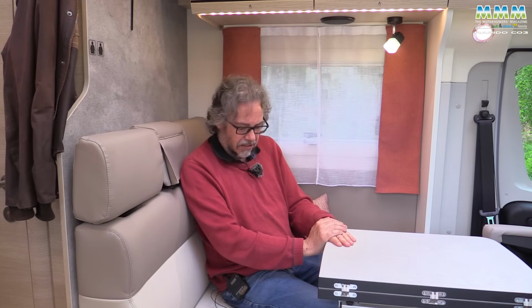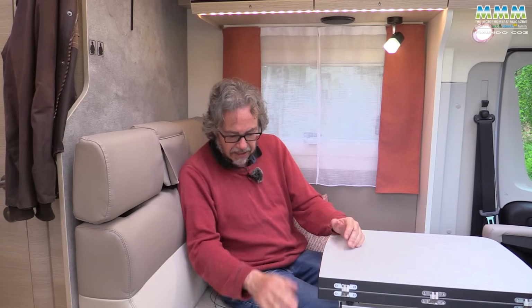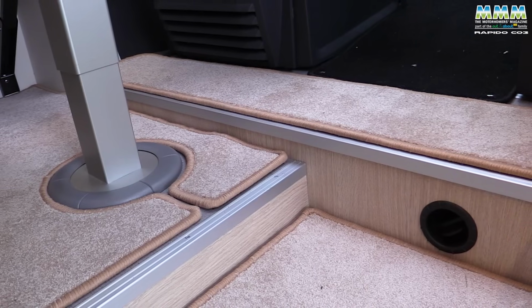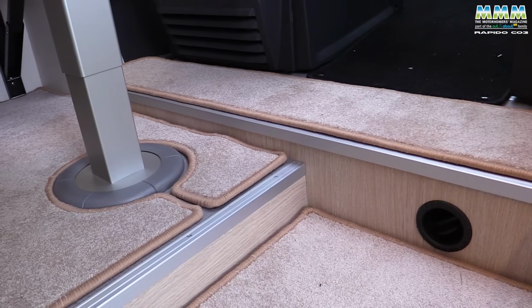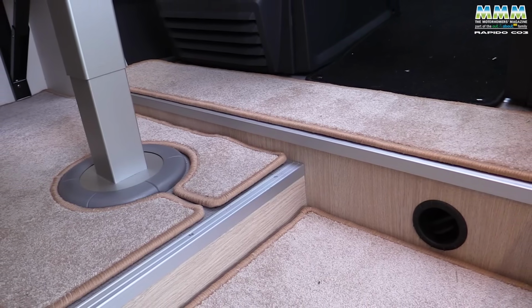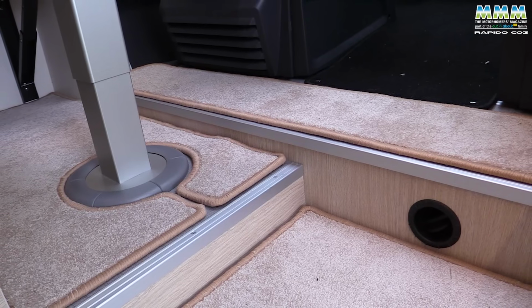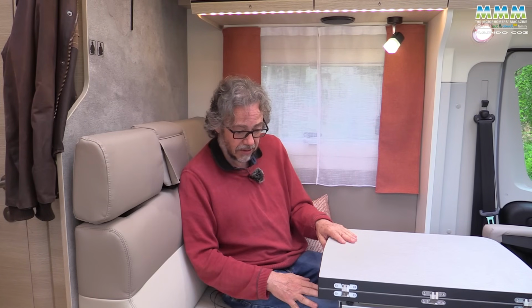One thing though seems a bit strange. Always in these Fiat based models you get a step from the cab down into the living area. Well, that's pretty normal, but here there's a 3rd floor height under the table. I can't understand why they didn't just carry the Fiat cab floor height into the dinette. Why make an extra step, an extra height level? Seems a bit odd to me.